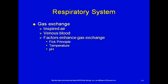The Fick principle says, in order for us to maintain adequate oxygenation, we have to have several things. We have to have an adequate number of red cells. We have to have a pump that's capable of moving those cells to all parts of the body. We have to have adequate volume to fill the container. We have to be able to get the oxygen into the bloodstream. Things like pulmonary embolus and collapsed lung won't allow us to get air into the bloodstream.